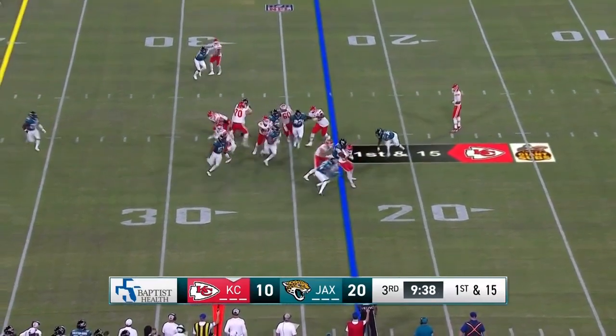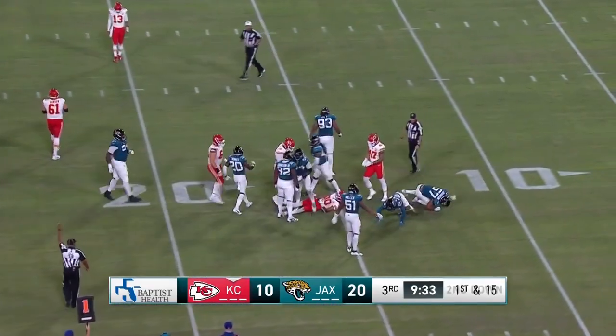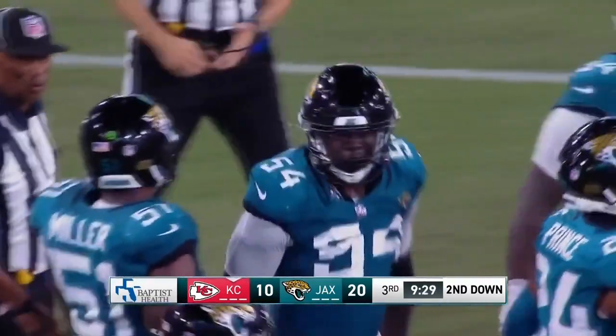Oladokin hands the ball off. The Jaguars smelled this one out. Good job. Keontae Ingram is dropped at the line of scrimmage for no gain, and then driven backward from there for a little extra emphasis.